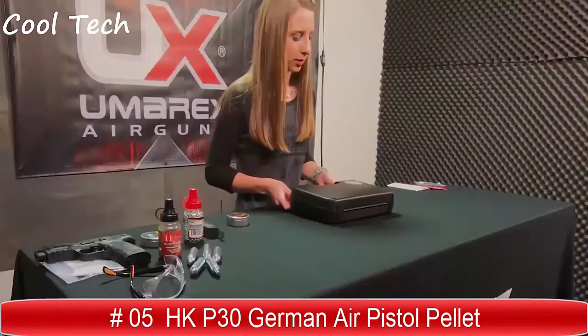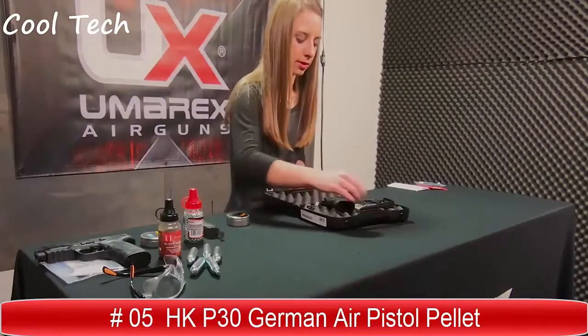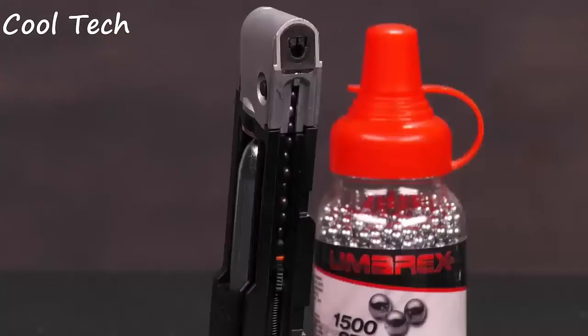Hey everyone, today I have the HK P30. I really like the hard case. It's really nice for transporting it. So here's what it looks like. It comes with 2 rotary mags for pellets. It has this mag, which is where your CO2 is, and it also holds BBs right here. I'll tell you more about that in a minute.